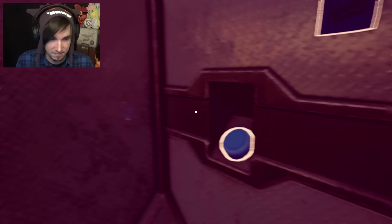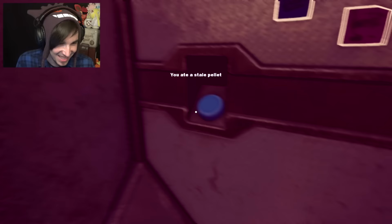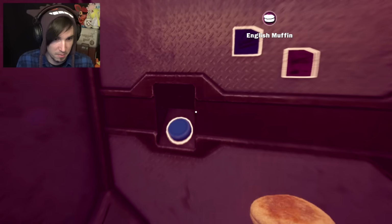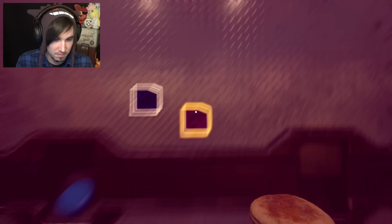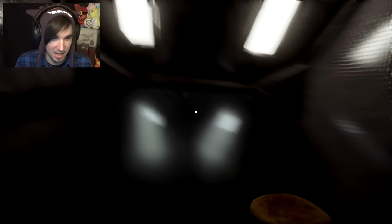Ooh, a button. Button! Ooh, what's this? I ate a stamp. Boopity boppity boopity bop. Okay, this is fun. I like this. Oh, I have the Mingus Muffin. Bam. Yay! I'm like a little hamster in a cage. Oh, wait. Do these change? No, they don't. Okay, cool. Yeah! Oh, stale! The elevator begins to move. Okay, so we got to eat a bunch of pellets before it moved. That didn't make any sense. None of this game makes sense, though. That's why I love it.